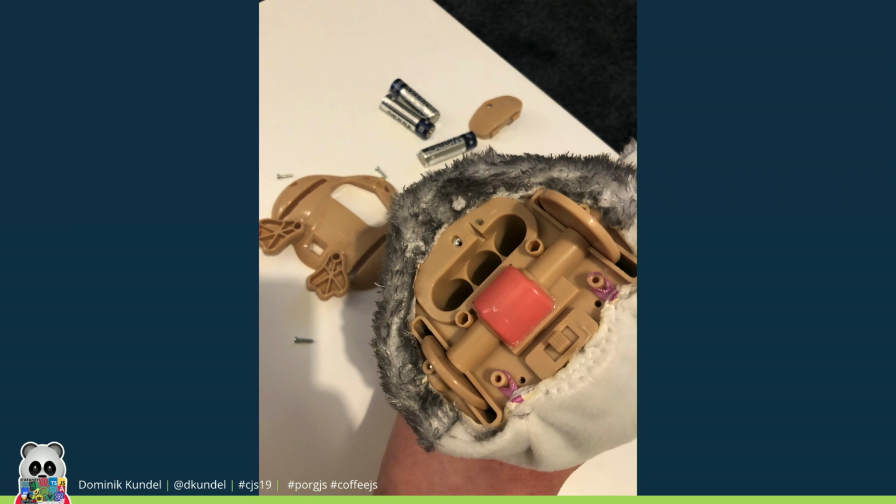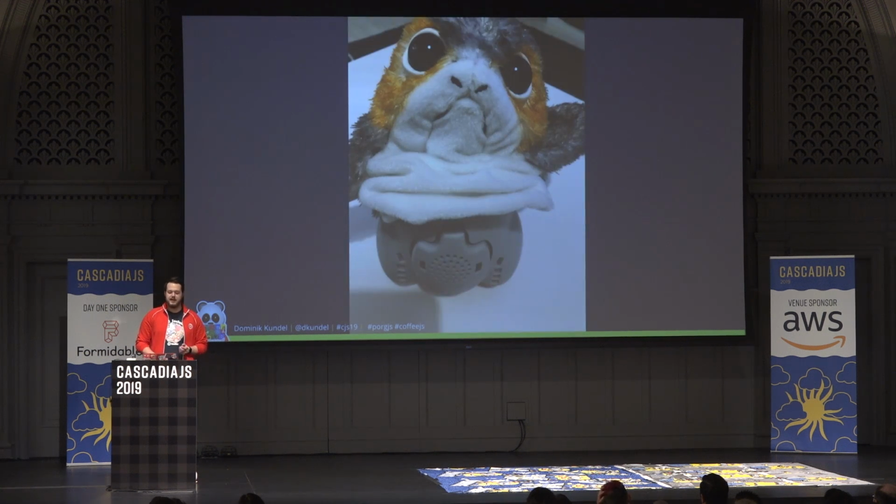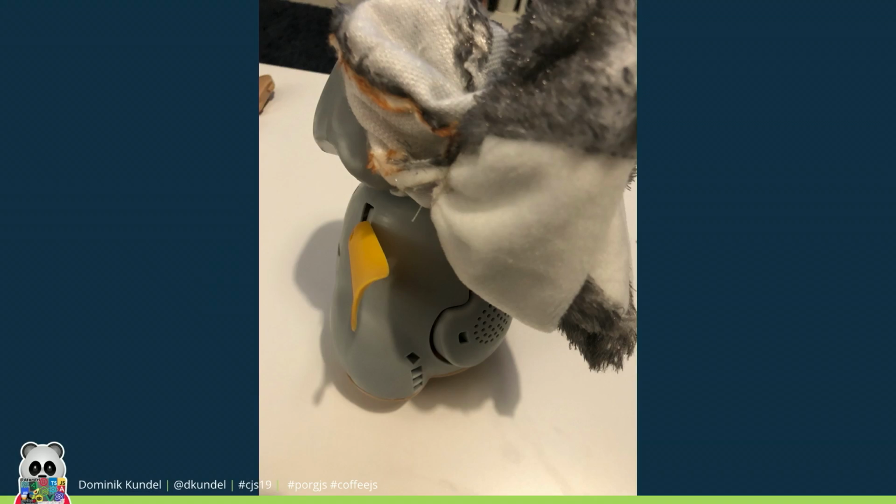And so what I ended up doing is I opened the screws and was like, all right, let's see how this actually works internally. And I started with the battery compartment because that was literally where the only available screws were. And from there, I could take off the fur, and I'm sorry for that.